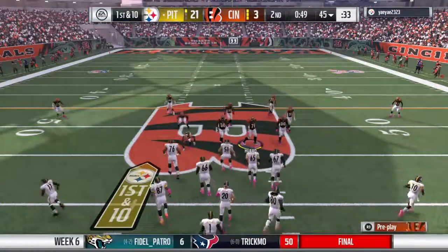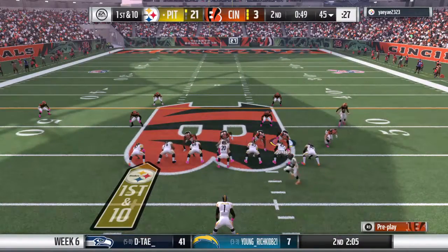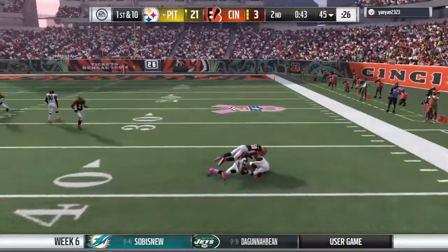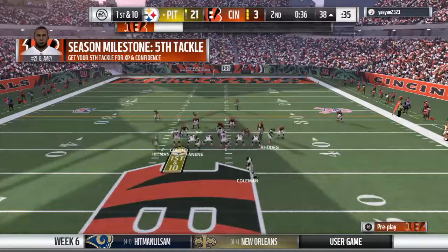Possible run anticipation here as the D-line sandwiches together. Here we go now. Green 39. Green 30. They go play action here on first down. And he finds a man on the crossing route. And he's brought down. 17 yards on the pickup there. The drive will continue. It's a first down.